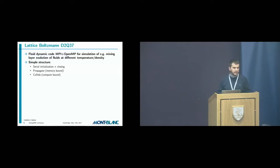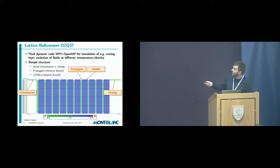As an example, I took a code that is simple to understand and nice to show because it has nice phases. That is the lattice-Boltzmann code, structured with MPI plus OpenMP parallelizations. It studies the mixing layer of fluids at different densities. This is just for you to know. It is structured with a serial part at the beginning, the initialization, on the left. Then you have phases. Here we have 10 iterations, and you have green phases and blue phases that we call propagate and collide. Propagate is memory bound, and collide is compute bound.